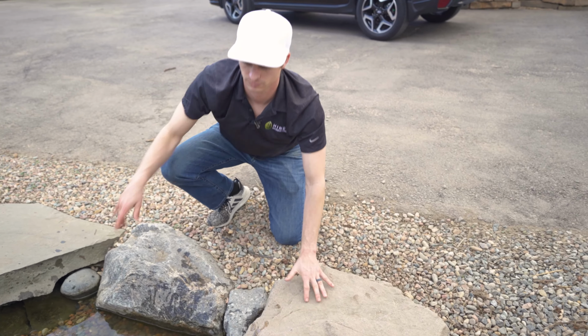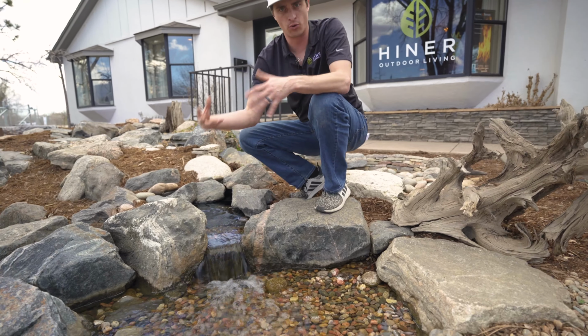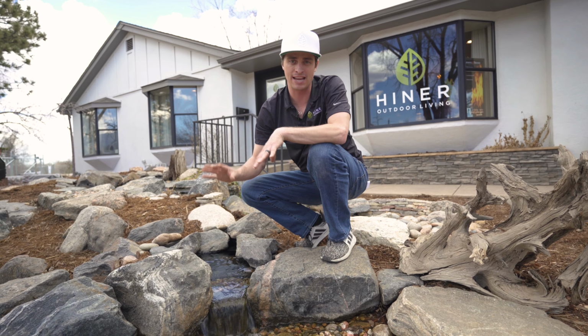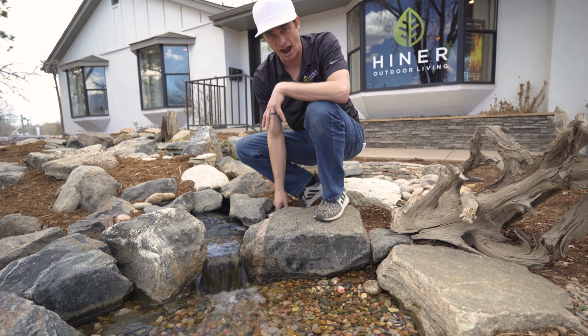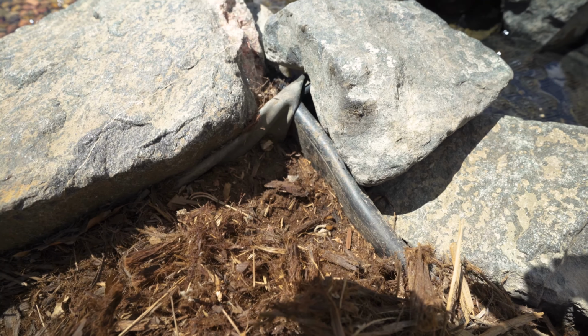Very similar to a skimmer seal, the biofalls where the water feature starts could be an issue as well. You're going to go through the same procedure as the skimmer: dig behind the biofalls to see if there's an issue with a broken seal on the biofalls.